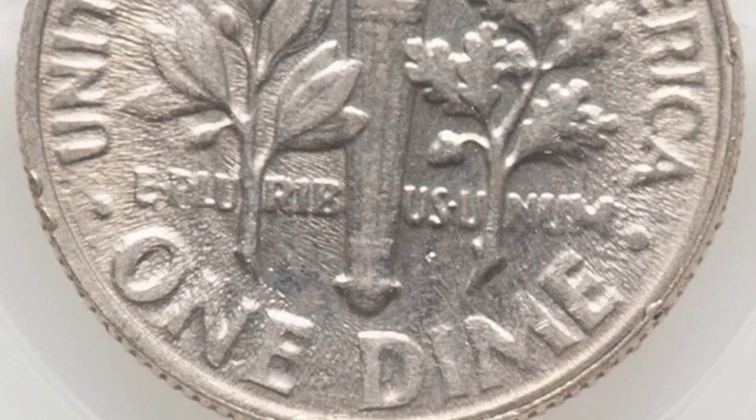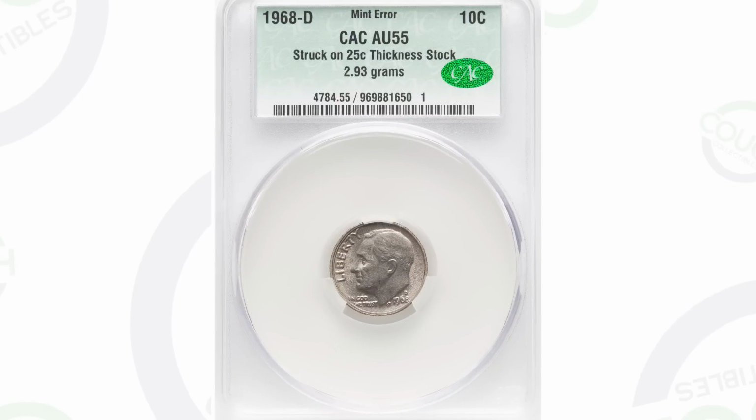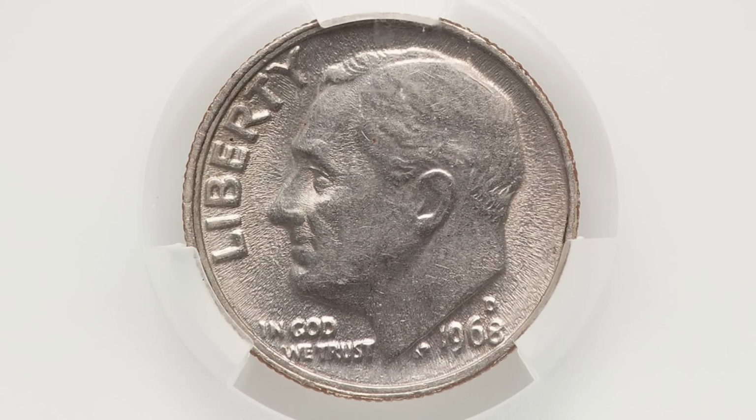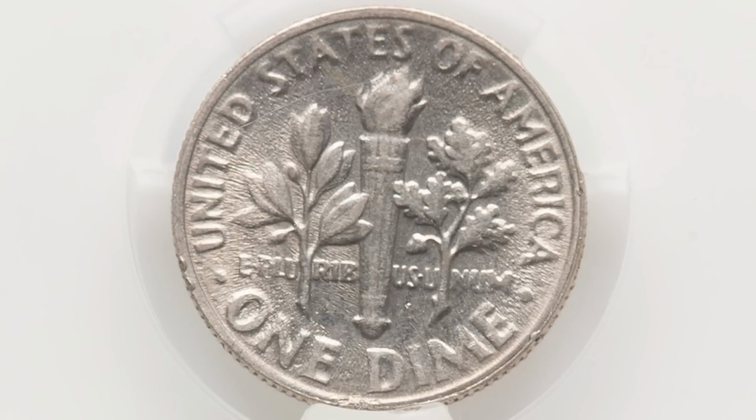Now this coin is very common to have. However, this particular one has a mint error. It was struck onto a 25-cent thickness stock planchet, all right? So that's a quarter thickness planchet, so the coin weighs more than your typical dime would weigh. Now, this coin is graded by CAC, and this coin ended up selling for $84 at auction because of that mint error.